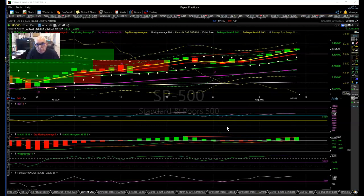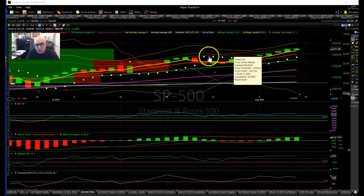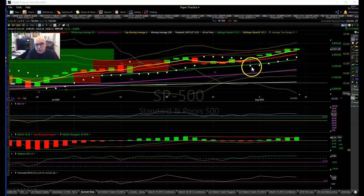So we turn to a daily chart of the S&P 500. You can see that the 4 exponential moving average is above the 9. The 9 is above the 30 weighted moving average, and the 50-day moving average is all the way down here. So as far as moving averages go, the trend is still up. The parabolic has switched from a downtrend here to an uptrend here, and it's still below the most recent bar. So we still have an uptrend.